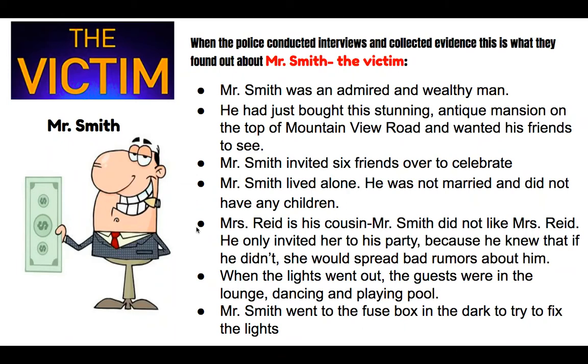Mrs. Reed is his cousin. Mr. Smith did not like Mrs. Reed. He only invited her to his party because he knew that if he didn't, she would spread bad rumors about him. When the lights went out, the guests were in the lounge, dancing and playing pool. Mr. Smith went to the fuse box in the dark to try and fix the lights. Okay, so make sure you write down anything that might be significant here.